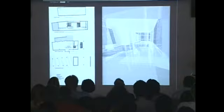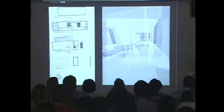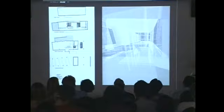And again, always creating an access and a connection to the outdoor landscape, which is the idea of the perspective collage on the right, seeing the landings and always trying to have the house have views out.